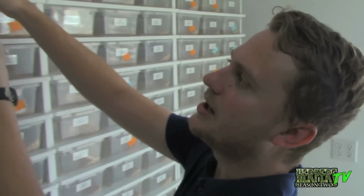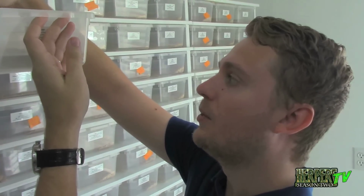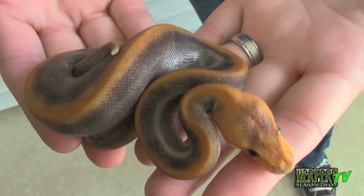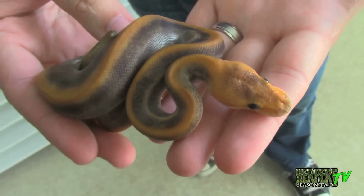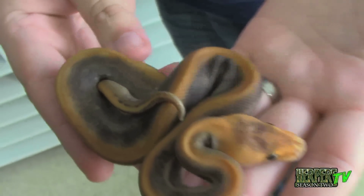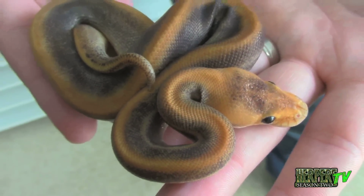Cocoa is a new project that I'm working on. I've sold one of them so far, but other than that, I'm not actually going to release a lot of the project until next year. But this is a cocoa champagne pinstripe. The cocoa gene puts in a lot of blacks, darkens everything up. We haven't done a super form for it yet, but we should see one hopefully by next season.